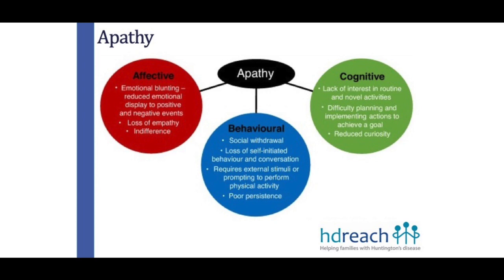Behaviorally, this can become obvious in terms of social withdrawal. It can be obvious also in terms of a real loss of self-initiated behavior and a lack of self or spontaneous conversation on their part. Therefore, it requires others to stimulate or prompt people who have apathy to start a conversation or to engage in normal activities of daily living. And there can be poor persistence. They may not finish activities they start. They may just drift away from one area because of a problem in concentrating and staying focused.